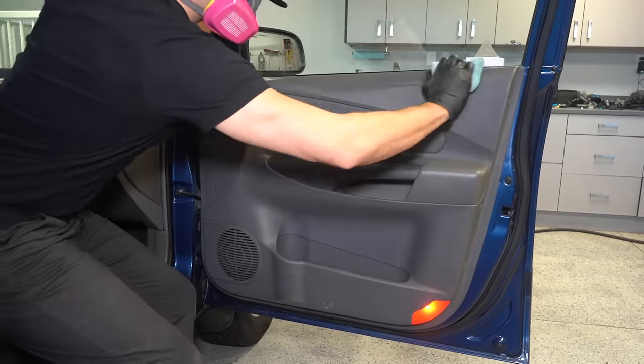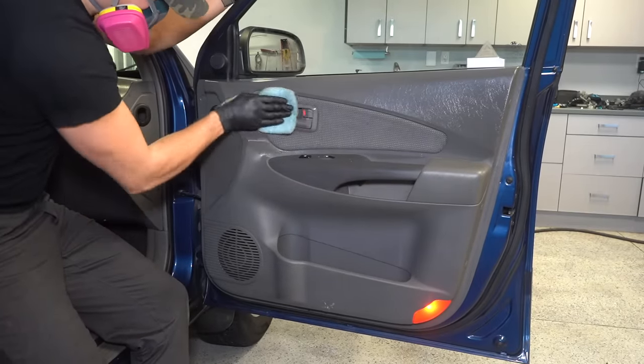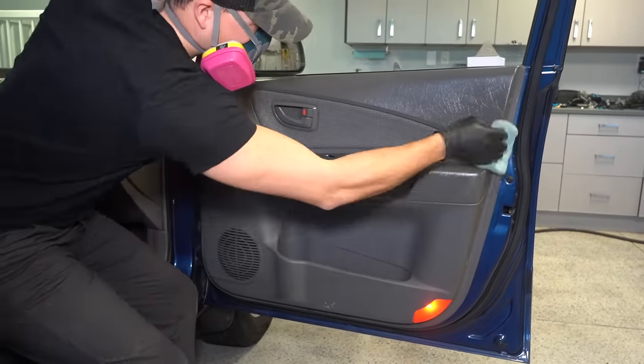With everything clean now, I'll get to work dressing and UV protecting the interior trim, and for that I use 303 Aerospace Protectant, which should last for about 4 to 6 weeks.